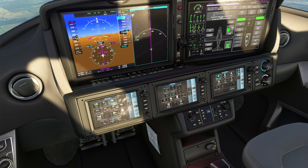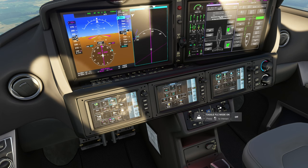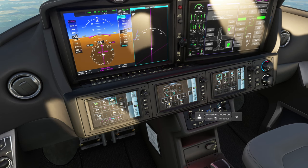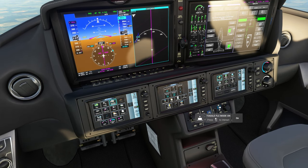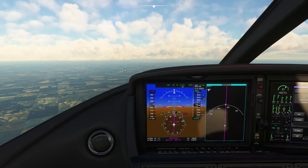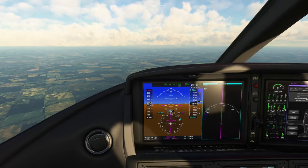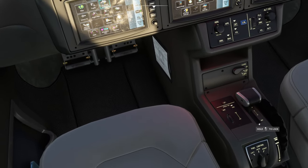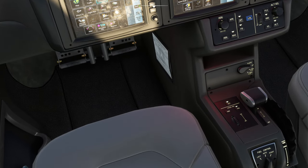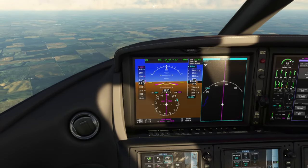How do I get my auto throttle to work? I don't know. Okay, that's not what I wanted. And it got us up to 8. There we go. Alright, now it's finally doing what I want it to do, at least. At 250, so let's go auto throttle. Now, I don't have to do anything because that's what flying is.